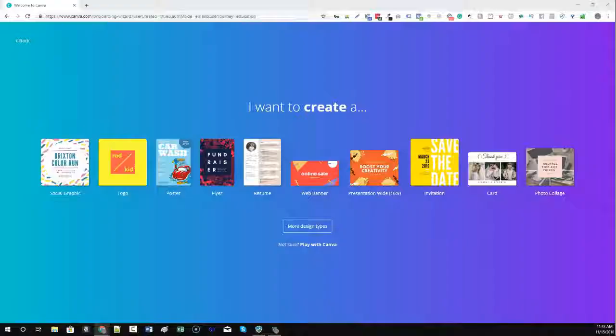Canva does an excellent job at empowering you not to use a designer. So if you have a full-time designer, I'm not saying get rid of him or her, but this really helps amateurs bridge the gap. And so I'm just going to choose one here. Let's choose social graphics so I can show you what I mean specifically.